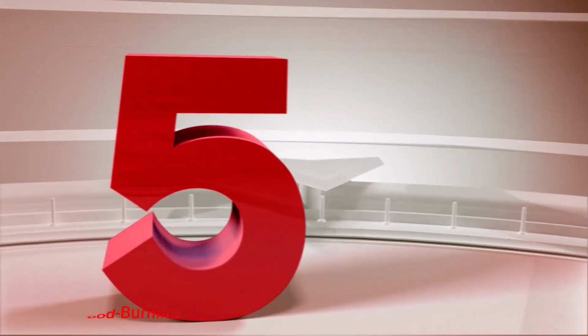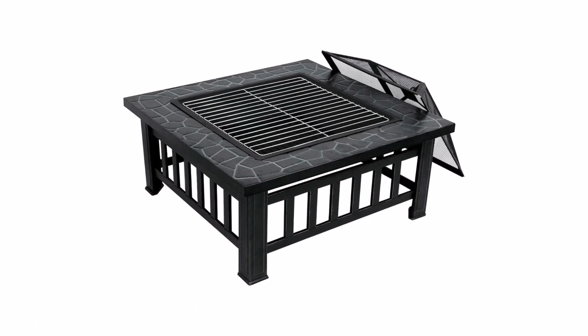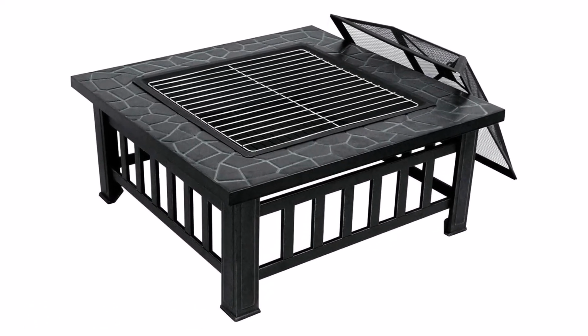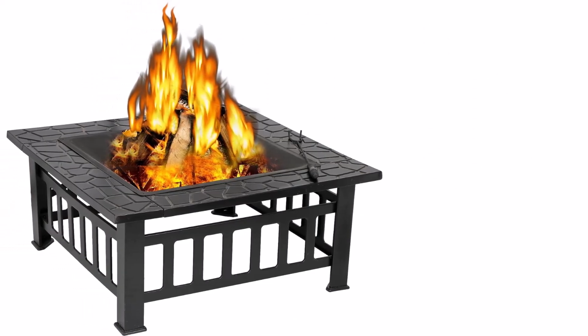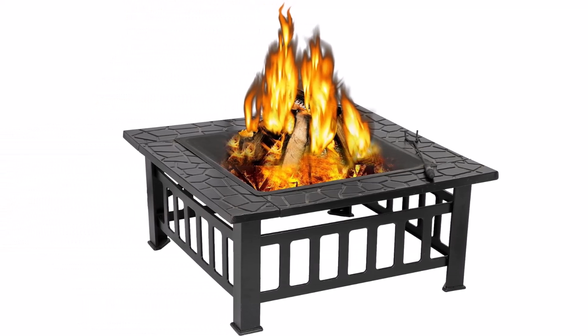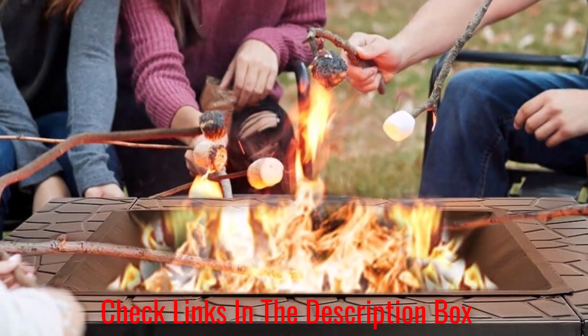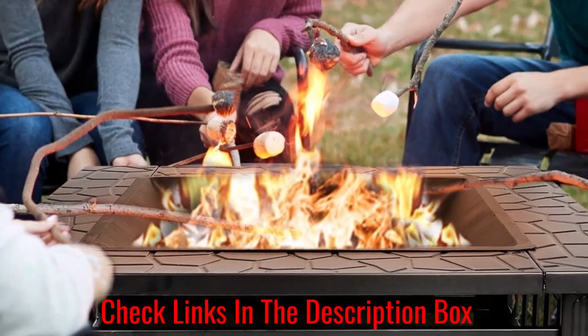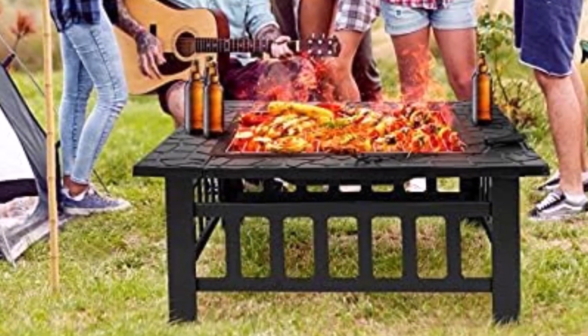Number 5. Zeny Wood-Burning Fire Pit. The Zeny Wood-Burning Fire Pit is an ideal choice for anyone who's looking for a classic-style fire pit with a lot of functionality. Its faux stone pattern, square shape, and polished finish will look great in any garden or backyard. With its 3-in-1 design, this product provides a lot of options. Not only does it offer warmth and visual appeal, but you can also use it for barbecuing and cooling beverages and food.